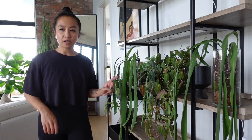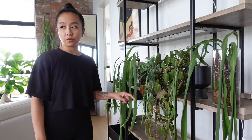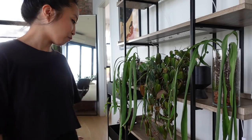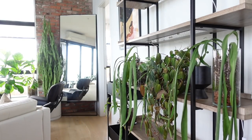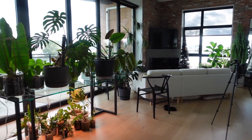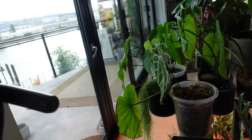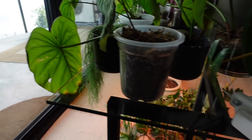Okay, so I've decided to have some trailing plants here on the shelf because I was running out of space on my table. Let me take you over. I did a lot of stuff while my camera was charging and it wasn't interesting anyway, but I will give you a peek. This is what the living room currently looks like. It is wild. So I have the table. This is how far the table is from the window.